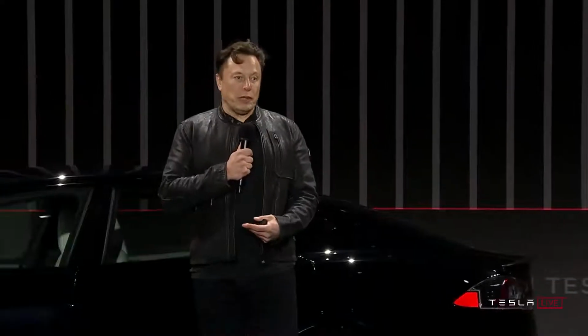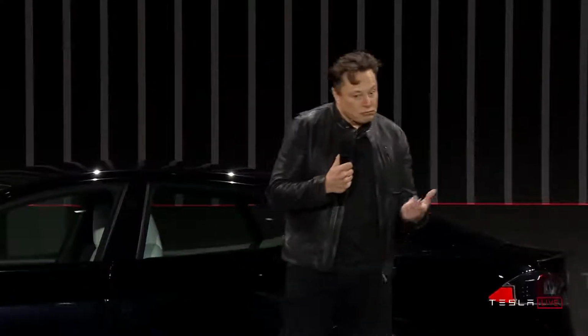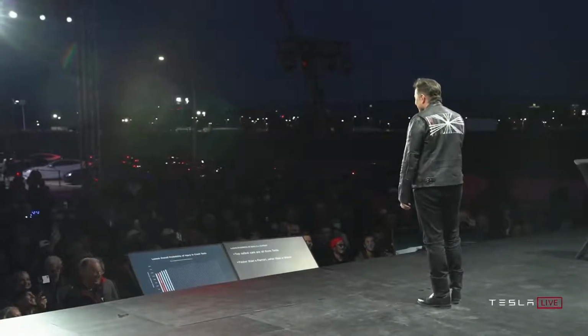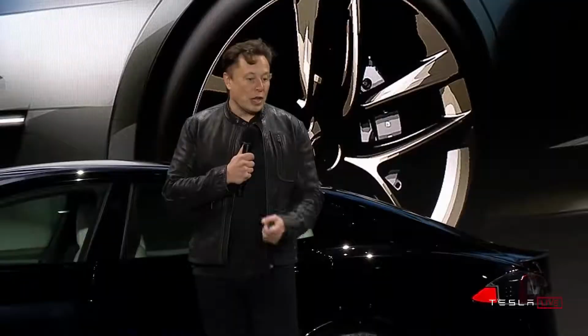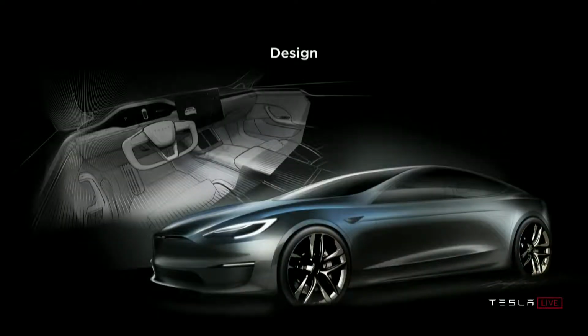So, I mean, with the Plaid Model S, what you have is a car that is quicker than any sports car, faster than any Porsche, safer than any Volvo, in the same car. That's insane. And then the design, we've obviously made a lot of refinements to the exterior, and we've completely redone the interior. So once you drive the new Model S, it really feels like you're driving the future. Other cars, especially non-Tesla cars, are gonna feel very last century.